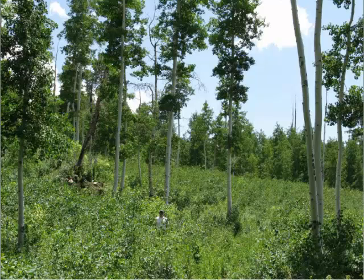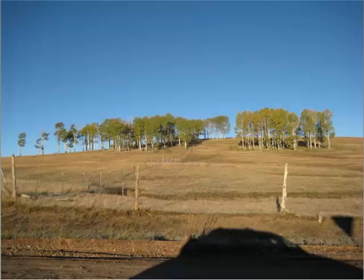So it's just dying of old age is what some scientists believe, and so by shaking it up a little bit and creating more younger stands, I think we're doing a good thing for aspen, the future of aspen in Utah. This is an example of that decline.